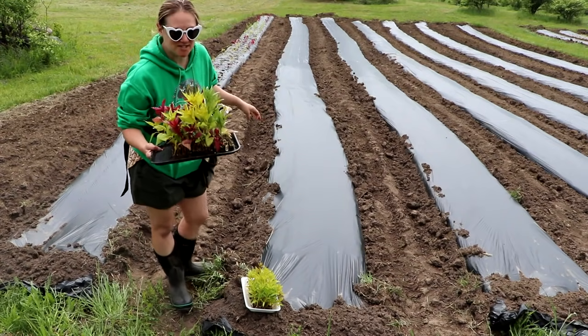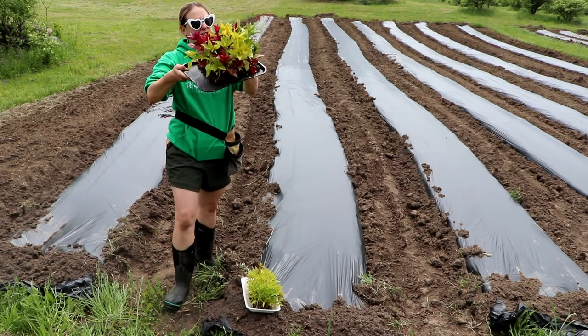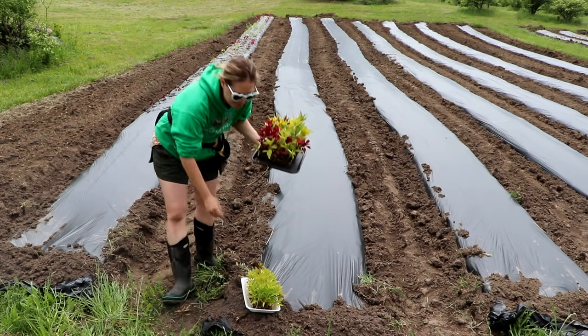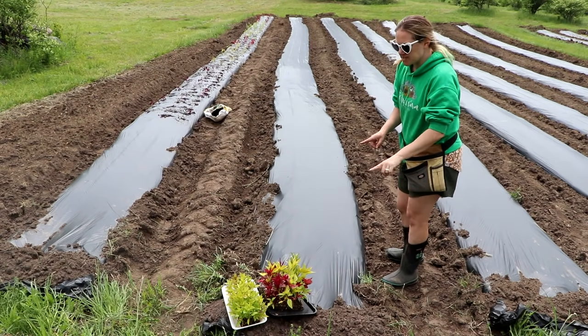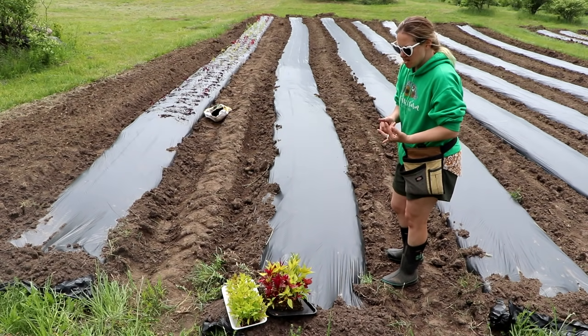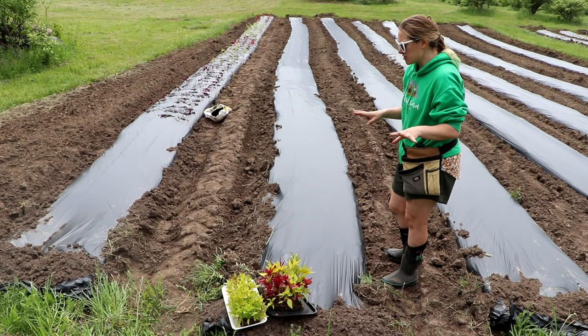So this row right here, I'm going to start with Celosia. I have flamingo feather, pampas plume. I think this is super crest. And I have several more trays up there too. I know I have the Texas plume feather Celosia mix.